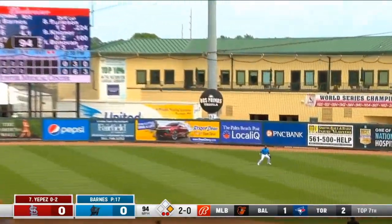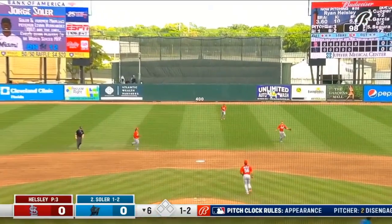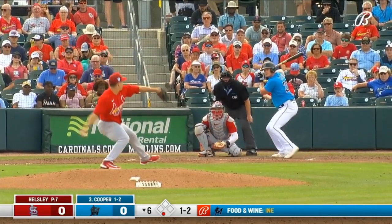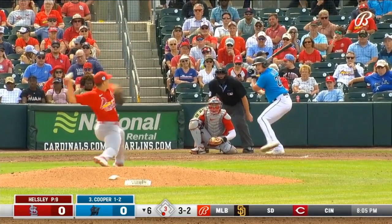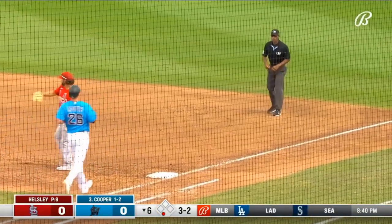Rip toward right. It's going to be a tough play right here, off the bat of Jorge Soler. He said, nope, just legs are healthy. No difficulty with it at all. Broken bat.